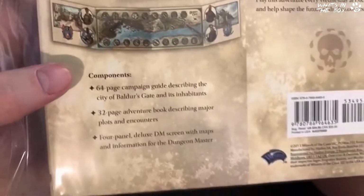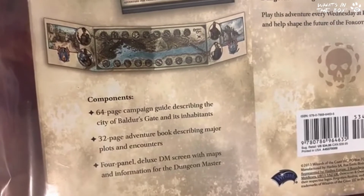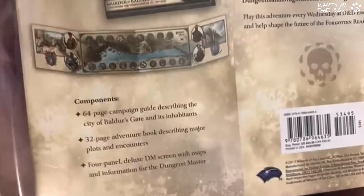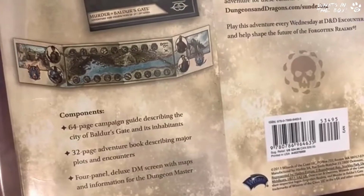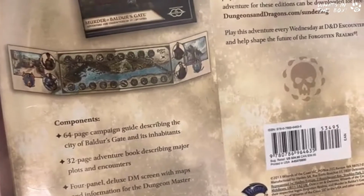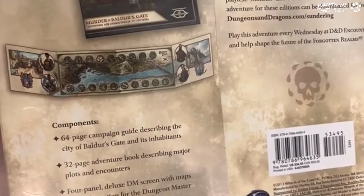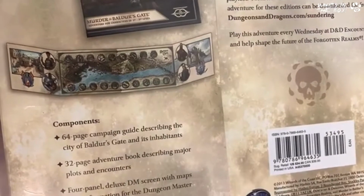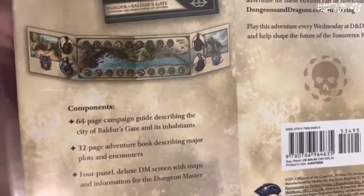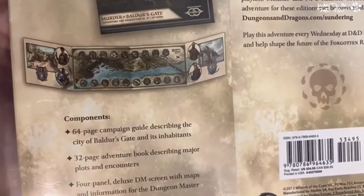It says here, components. A 64-page campaign guide describing the city of Baldur's Gate and its inhabitants. Now, as I'm recording this it's October 2021, which means Avernus, Baldur's Gate: Descent into Avernus, is long since out. And if you've enjoyed Avernus, this is a story that is obviously set before that, but it's a really, really good story for a bunch of adventurers. So if you can, do check this one out.